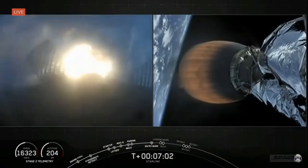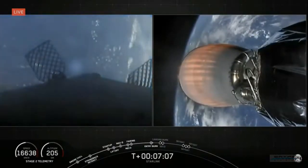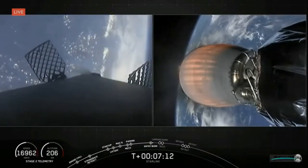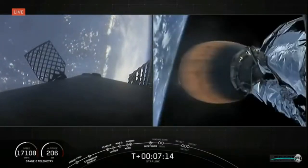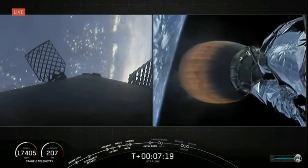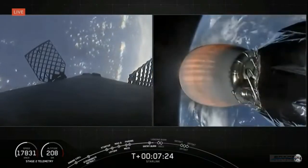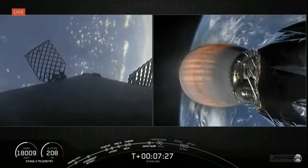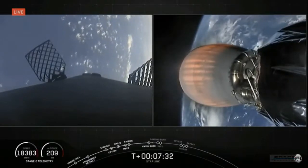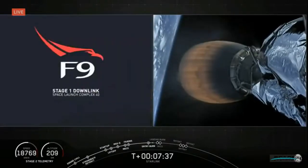Stage 2 continues on nominal trajectory. Again, this burn utilizes 3 engines at the base of the rocket. And there we can see the entry burn shutdown. The entry burn has concluded. Second stage trajectory is still looking nominal. And in less than a minute, we will see the first stage on the left-hand side of the screen perform its landing burn.